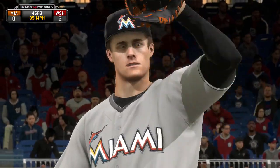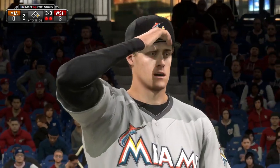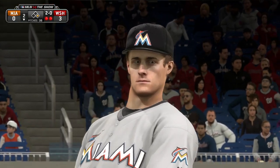Fastball high, and it's quickly 2-0. And you wonder if he's feeling just a little bit distracted having that base stealer over there at first base. Sometimes just the threat of a steal can really mess with your head out there.